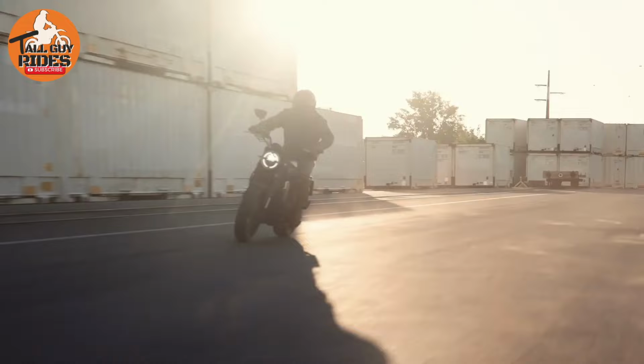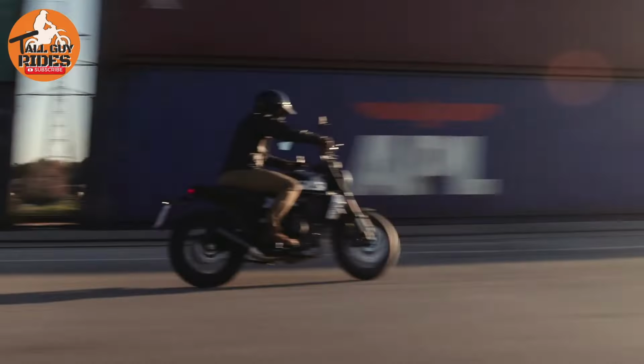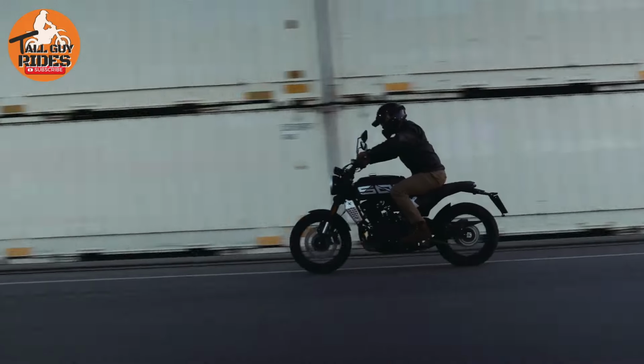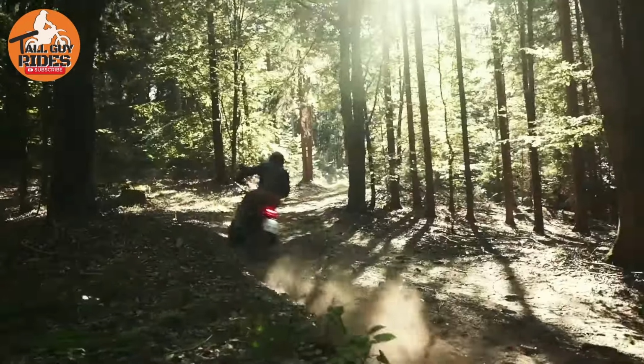The Crossfire X is a road biased neo retro roadster scramblery kind of a motorcycle, but the road biased nature is given out very clearly thanks to the rim sizes, which is 17 front, 17 rear, whereas the Crossfire XC, very similar to the Tiger 800 range nomenclature, is more of a dual sport scrambler which comes with 19-inch front and 17-inch rear, right?